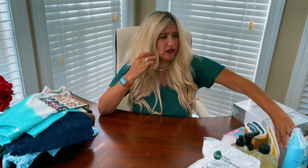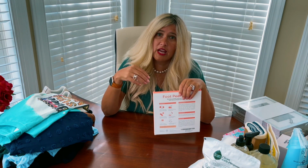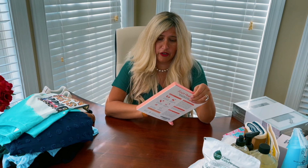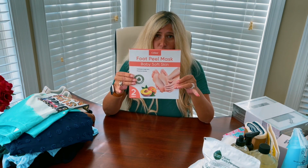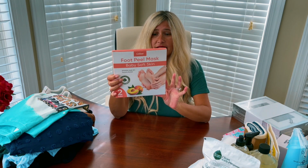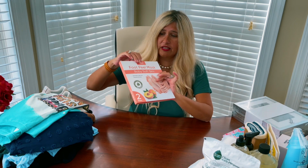And along with that, with self-care, since COVID, I started doing my own manicures and pedicures, which I need to do a manicure very soon, but this is for a pedicure. These are foot peel masks. It says that you just put them on. It's supposed to help with drying, that kind of thing.